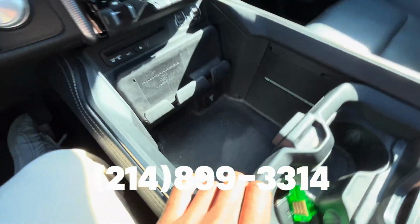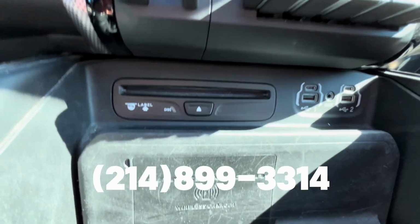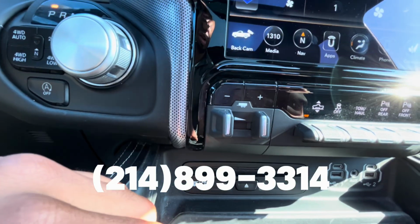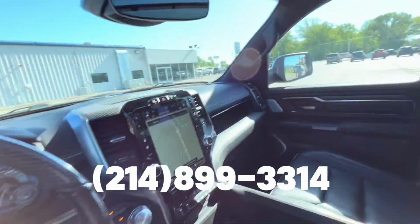And this thing is, like, just look at this full console. Has everything you could need in it. All the USB chargers you can need in it. And he's even customized this one to have a CD changer, which most of them don't have in it. That's going to be your trailer brake. As you guys can see, we did lower the suspension of the vehicle. And this thing is just an absolute beast.